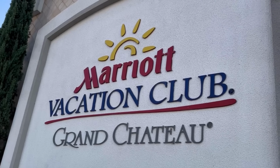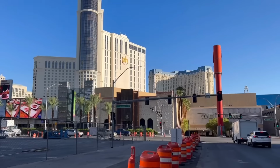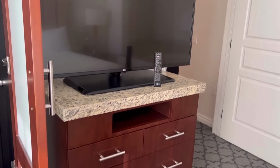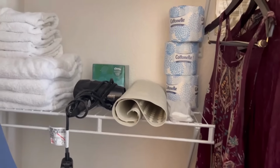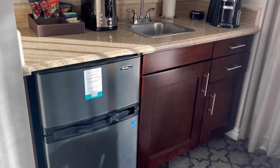a night. Marriott Vacation Club Grand Chateau is pretty much your home away from home in Vegas, only a bit fancier. It's right off the strip, so you're close to everything, but not right in the middle of the madness. The rooms are more like apartments and come with everything you could need: full kitchens, washers, dryers, and free Wi-Fi. It's perfect if you're staying a while or just want a little more of a homey feel during your trip.